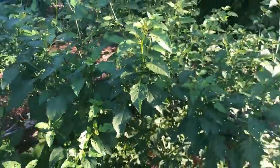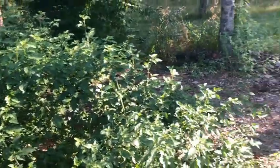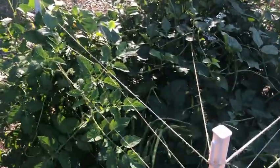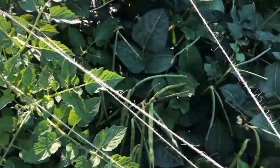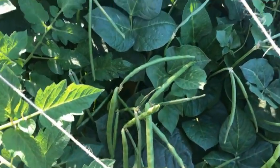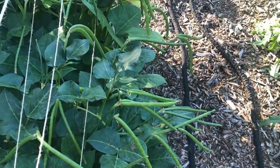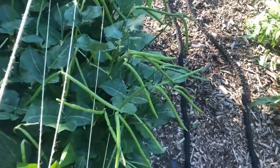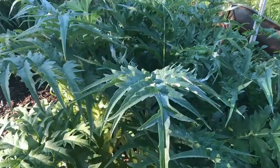I didn't care for it. The first time I ever had one was in Montana. And these just aren't as sweet. She's got another kind of bean over here. Well, these are a cow pea. This is called a cream 40 pea. And my wife will pick these, and then she'll sit in front of the TV and take all the peas out of them. Half of this stuff out here, I don't even know what it is. Like, I don't know what that is.